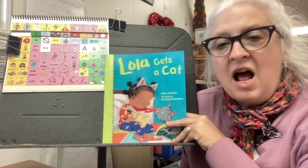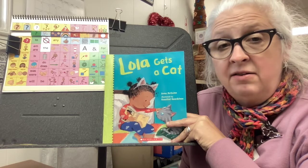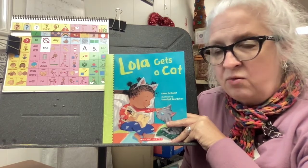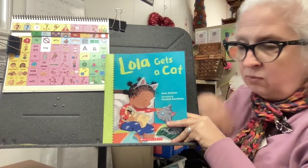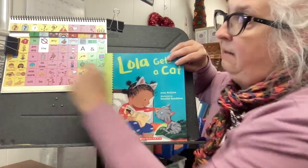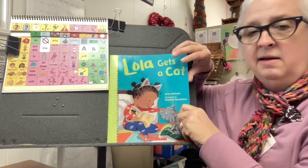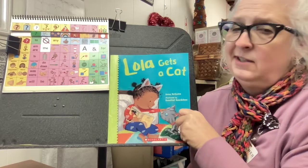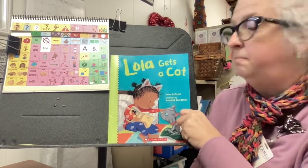We're going to work on the L sound, L. And then we're also going to work on this word that always, when you use it, always comes at the beginning of a sentence, and that is "she." We always say "she is going to do something" instead of "her is going to do something." So we're going to practice that.